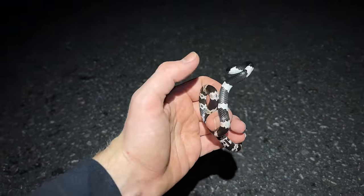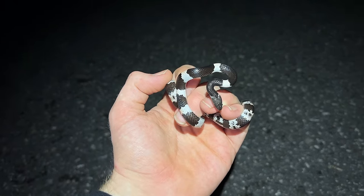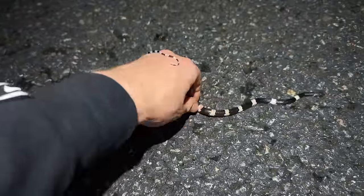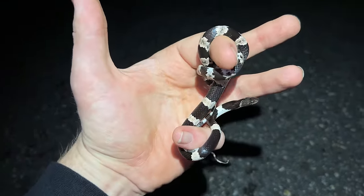I've been cruising for a couple hours now, and there hasn't been much around. But thankfully, this guy decided to cross the road and has immediately made my night just that little bit better. Should I talk a little about this species for those that don't remember from the old videos?